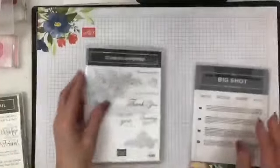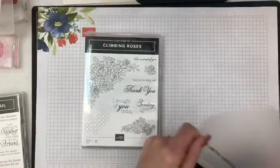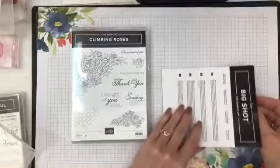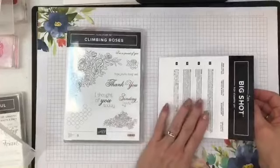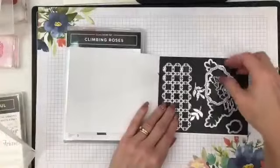So let me show you this. You can see the stamp set. Most of those are already mounted, so I'm not going to open that up. But let me show you these thinlets. Whenever I use thinlets, there's always one or two I don't use, right? I used every single one in here.